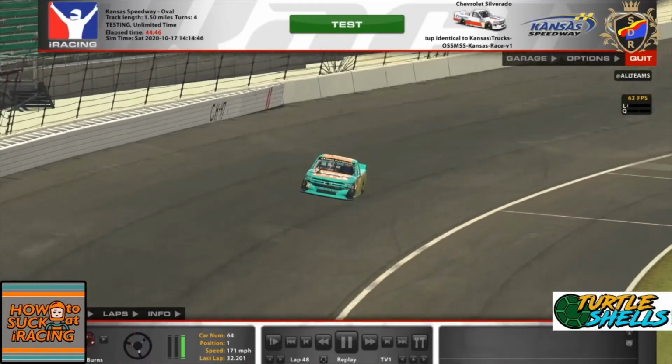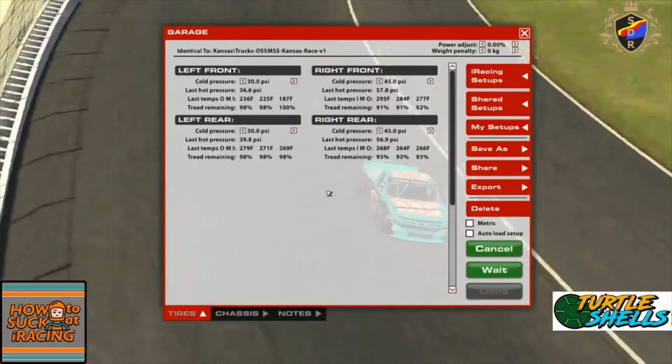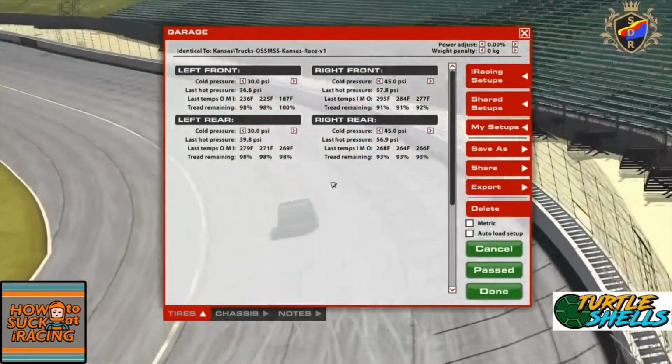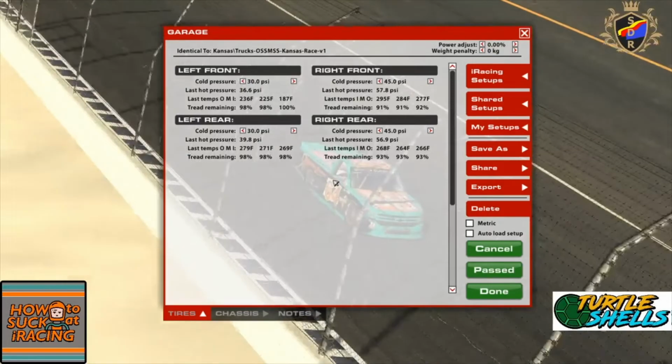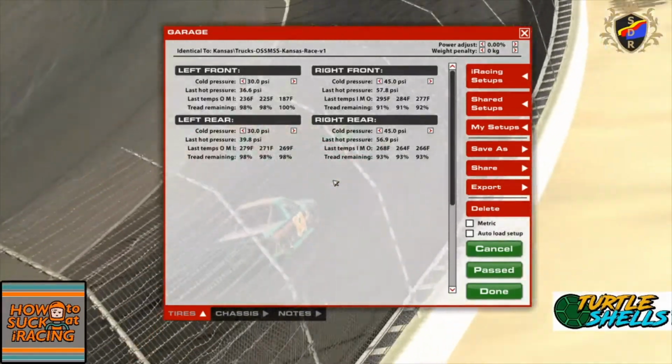And let's check some tires. Remember, we had a throwaway lap in there. So 91, we'll say it would have been a 92 or a 93. If I hadn't had to take the extra lap, we'll call it 92.